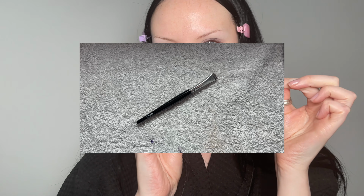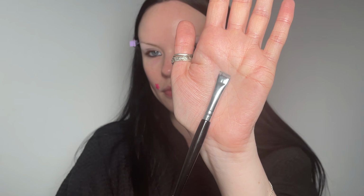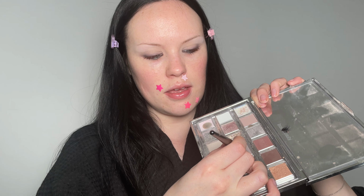For eyebrows I use this Bear Brush. Oh my god, I live around loads of bars, so if you can hear lots of glass, that's why. It's just an angle brush, but it's really sturdy, which I love for my brows. I'm going to take this grey and this brown from the Huda Icy Nudes.